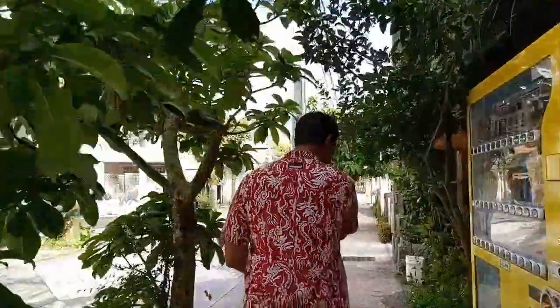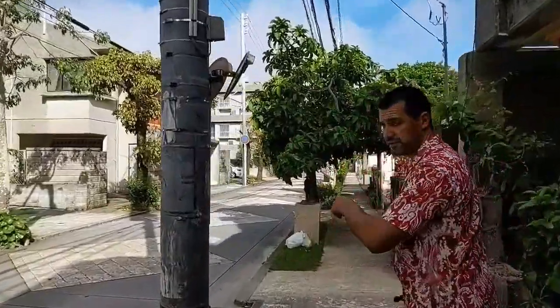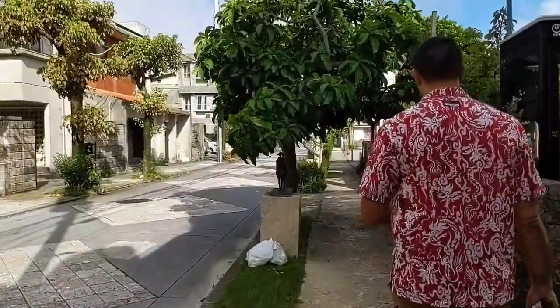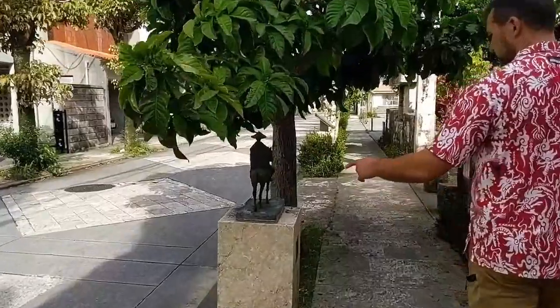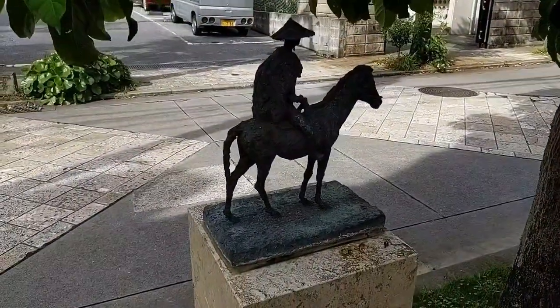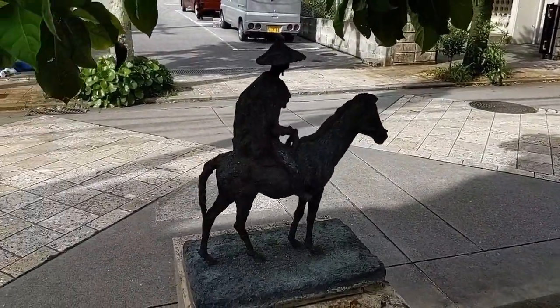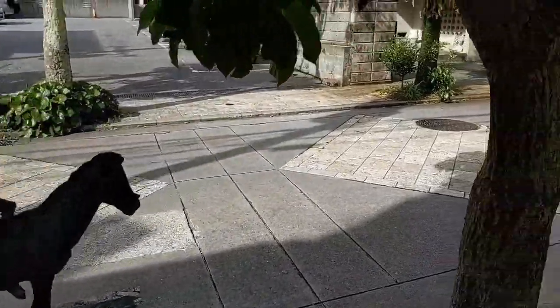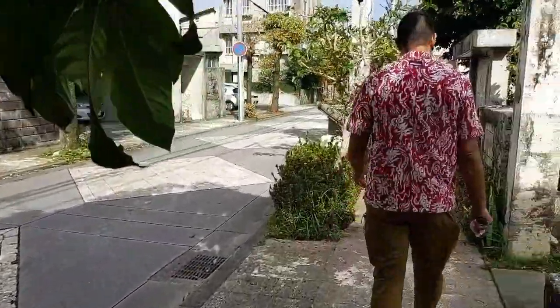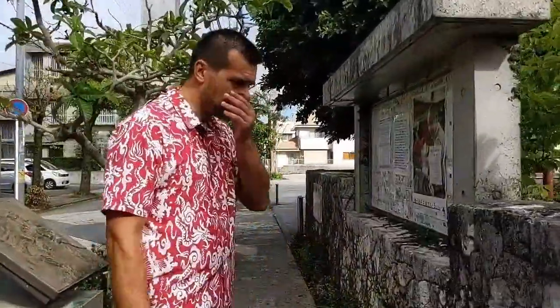But here is a clue. Take a look at this sculpture here. So we have a sculpture of a man riding a horse. This is a contemporary sculpture, but it is referring to the fact that this long street here was actually a racetrack, a horse racing track.